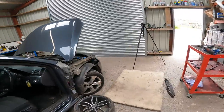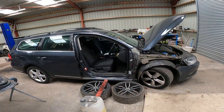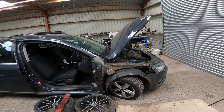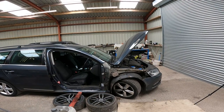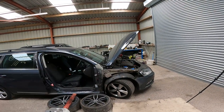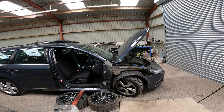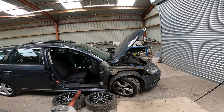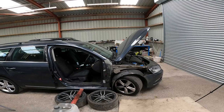Right, we're still waiting for this sill to bond. I can't get the door in, so I'm going to risk it and put the wing on. I'm going to have to. I'm not sitting around waiting. So we're going to get this wing on, hopefully, if we get it up to the headlight, we should be thereabouts in terms of where it wants to be. And if we need to tweak it after we put the door on, we need to tweak it. Simple as that.